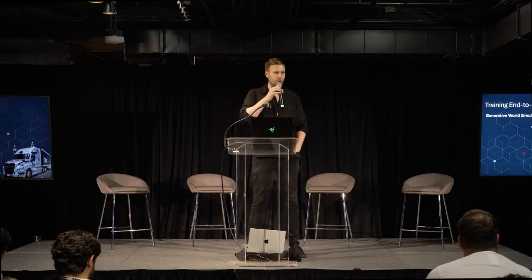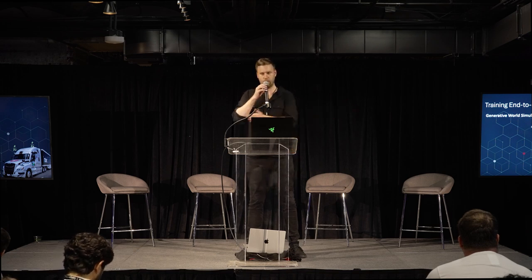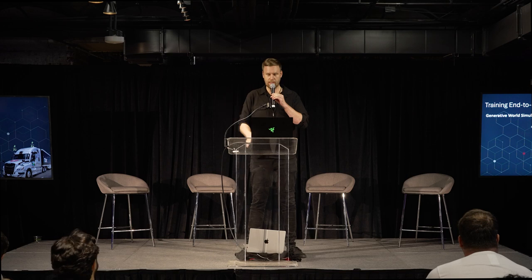So that was a quick overview of the stack that we have been building, which hopefully provides a little bit more context for the meat of my talk, which I'm going to talk about now. The key thing that we need in order to train this entire stack and perform end-to-end learning is data from the start, so from the sensors themselves, all the way to the end. And we need diverse data, and we need it at scale. So for the remainder of the talk, I'll describe our world simulator that allows us to generate this data at scale without relying on massive annotation.